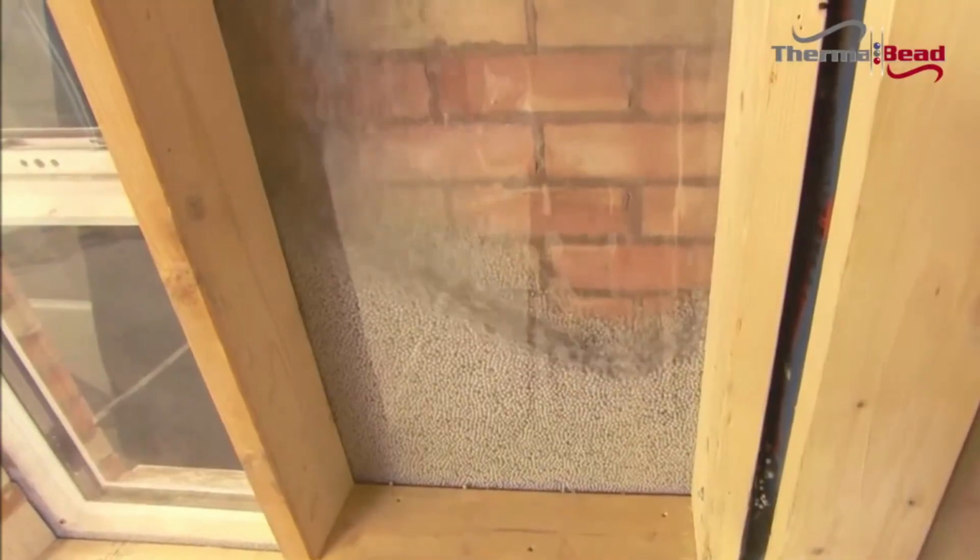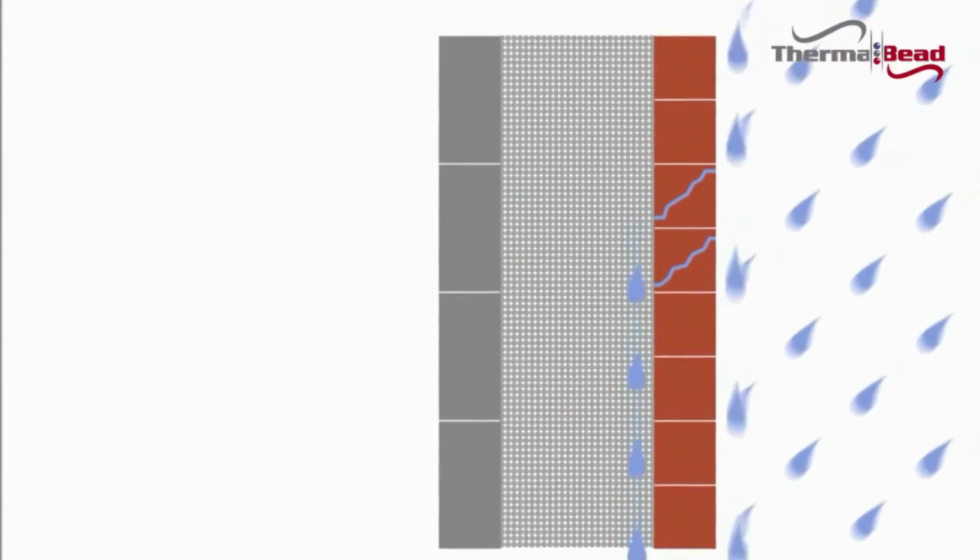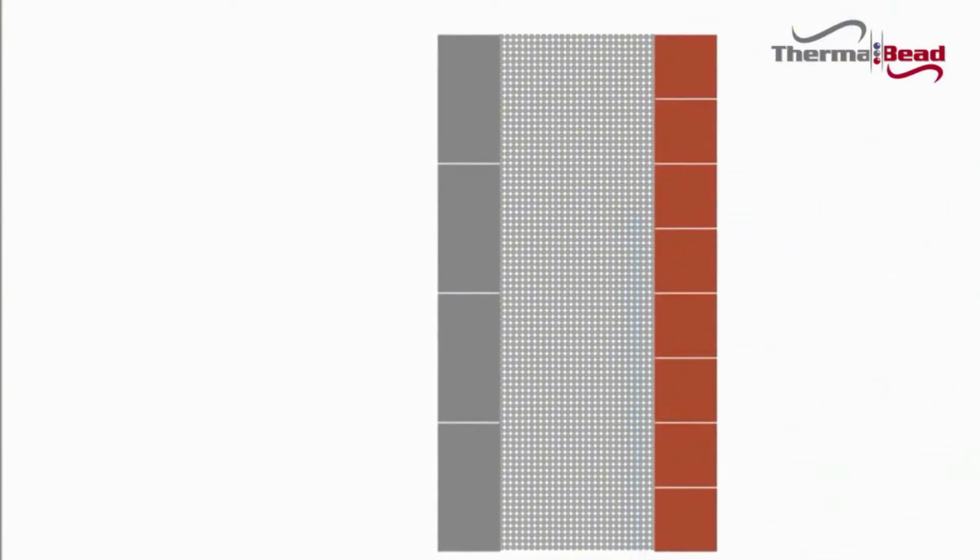Compared to traditional materials, Thermabad is lighter, faster, and far more effective. Why settle for average when you can insulate smarter with Thermabad?